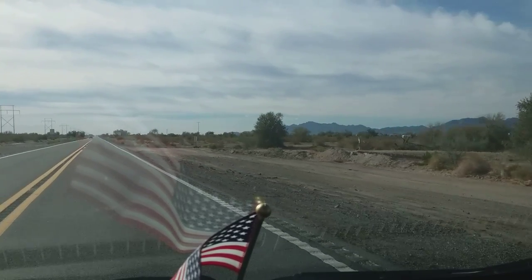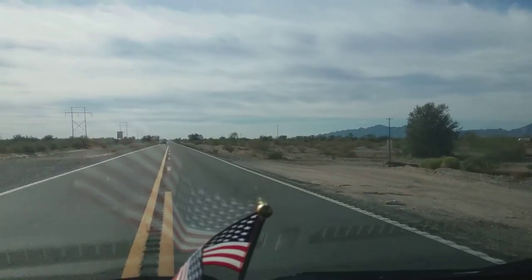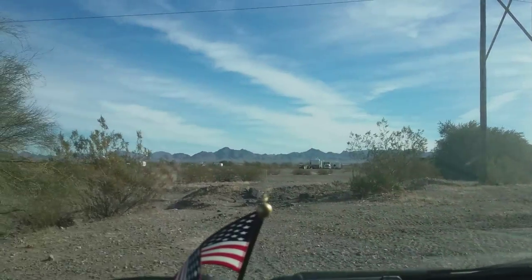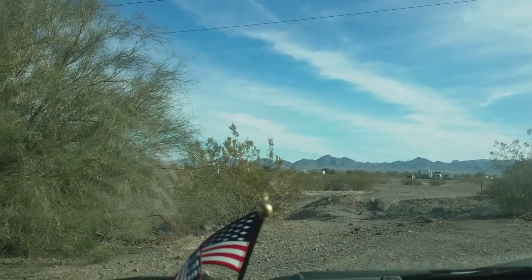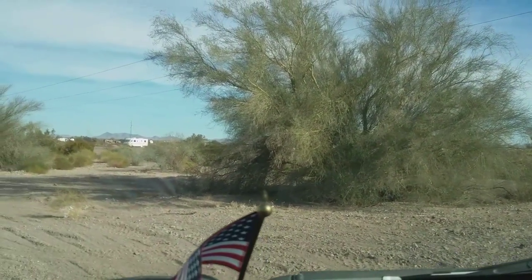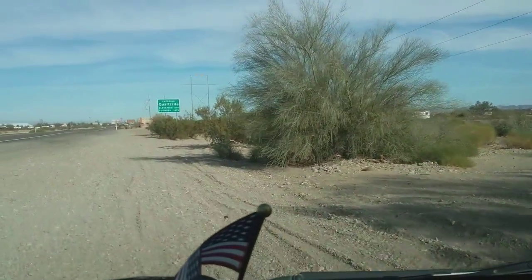So now I'm gonna make a left-hand turn right here, and I'm hoping the gentleman behind me, he did slow down. Oh, and then he just sped up like he's got 5 minutes to live and he has to get to the funeral home. I mean, people just, can't anybody just relax?